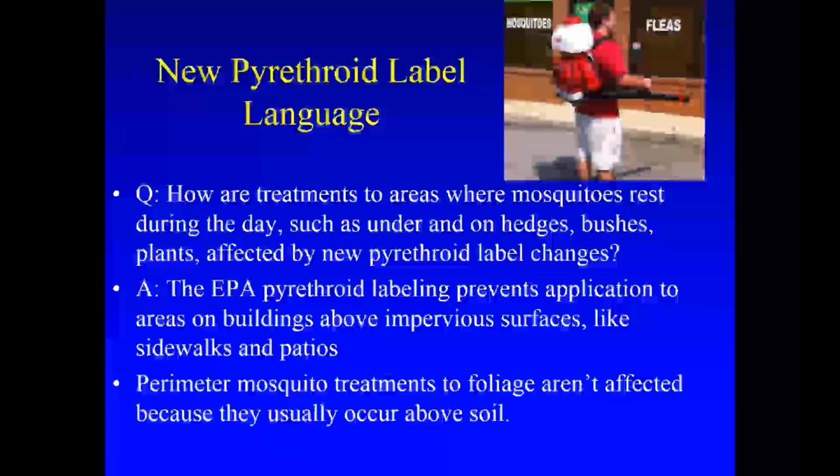I've had some people confused with the new Pyrethroid label language, and there was one question that was sent to us: how are treatments to areas where mosquitoes rest during the day, such as under and on hedges, bushes, plants, affected by the new Pyrethroid label changes?